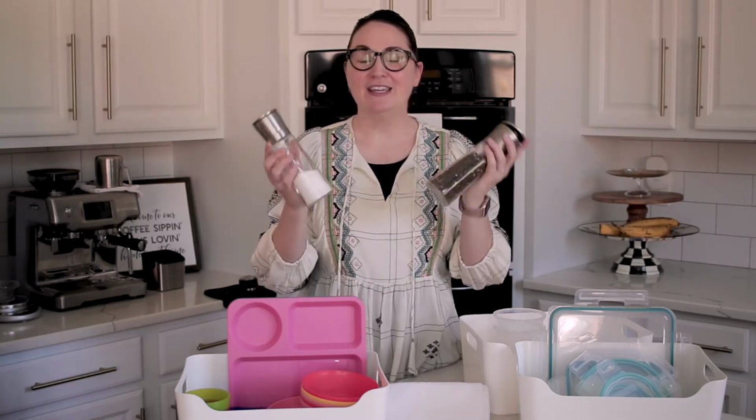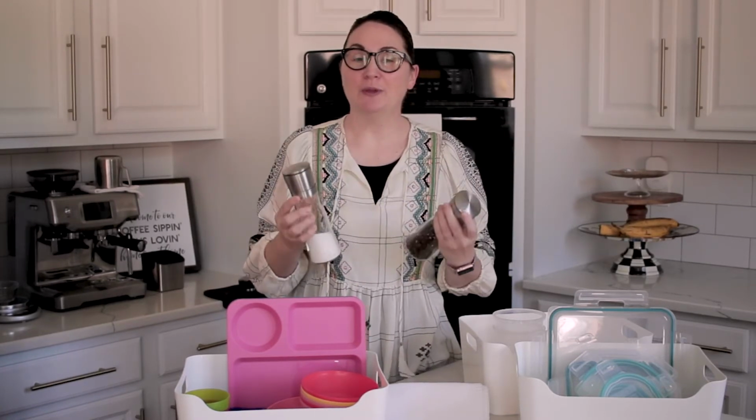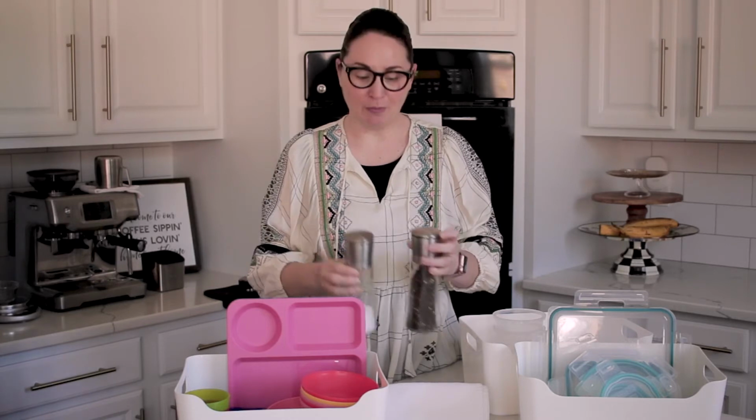One of the first questions that I receive often is, do you have a separate salt and pepper shaker for your table and separate for when you cook? That is a really great question, and it leads me to talk about things that are multifunctional. So this is my salt and pepper shaker. As you can see, it looks like one that you might sit on the table, but I also use it for cooking. So I encourage you, when you are shopping for items like this, think about what is something that I can use while I'm cooking, but I can also use it at the table.